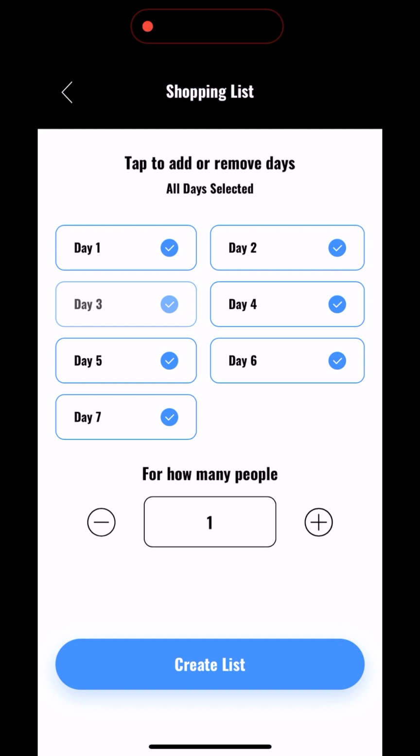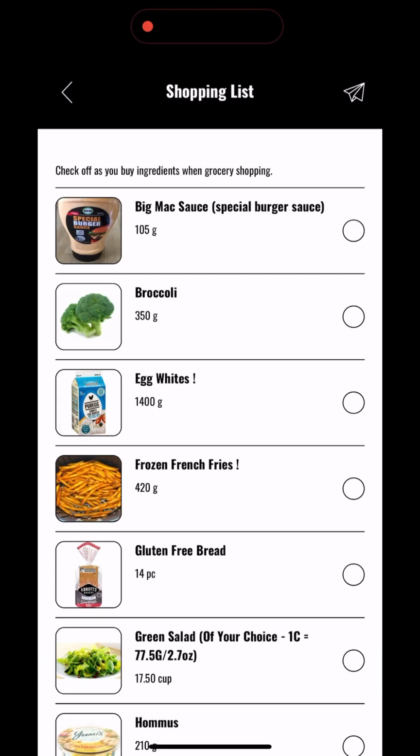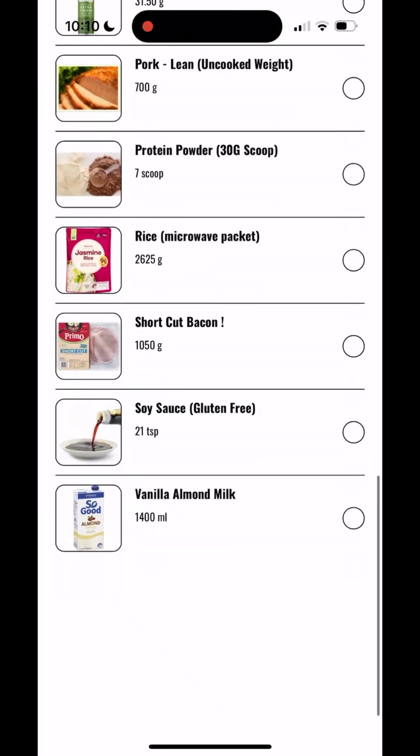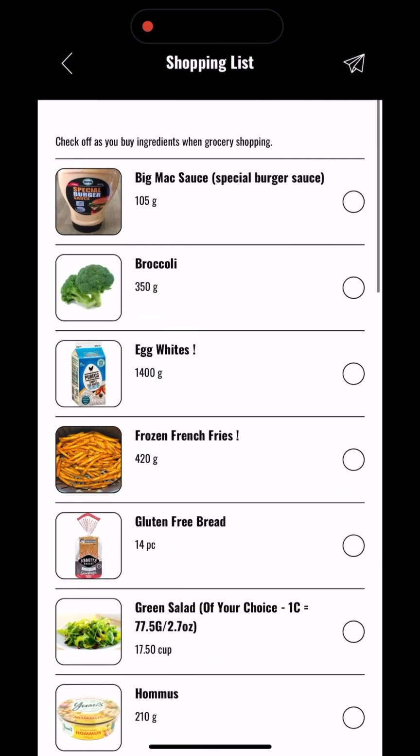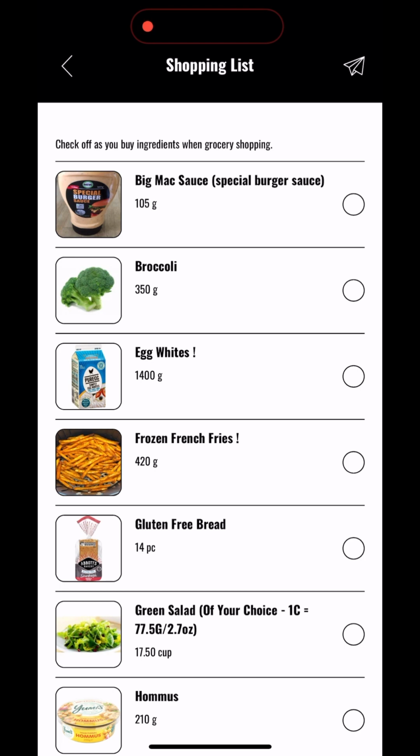Some people even just go like this and take it all the way back to 1 day, times it by 7, create the list, and then look how big your shopping list is. That's all you have to do, but it's going to be bulk of the same stuff, okay? Obviously, I'm going to be having the same 5 meals every single day, but meal prep is so much easier. So that's a hot tip for you guys.